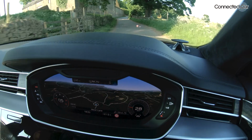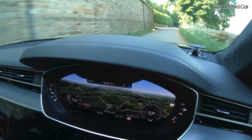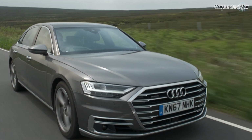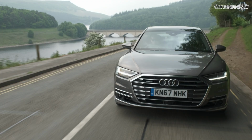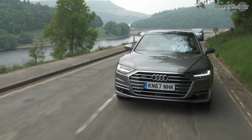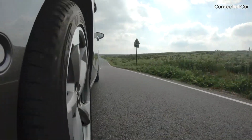Moving on. There's a head-up display of course, one of the better ones I've used. Audi Pre-Sense Front monitors the traffic in front of the vehicle for potential collision hazards. Pre-Sense provides multiple levels of driver support. Then there's camera-based traffic sign recognition. Up to 3 traffic signs can be displayed in the Audi virtual cockpit at any one time.